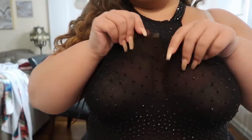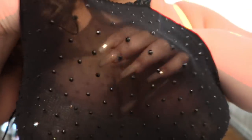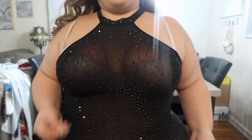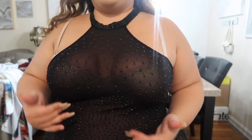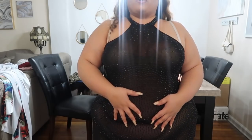Dress. It has these really beautiful rhinestones that match the color of the dress. It is just basically this see-through, super stretchy material, and it does have a little zipper neck. Very comfortable, but again, it is very see-through, so you do have to make sure you're wearing undergarments that match. But it's absolutely gorgeous. That glitter just really sparkles.